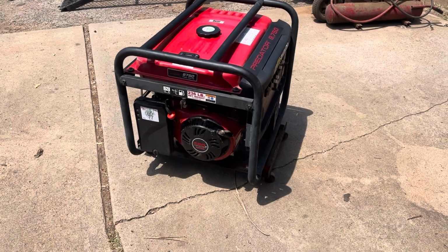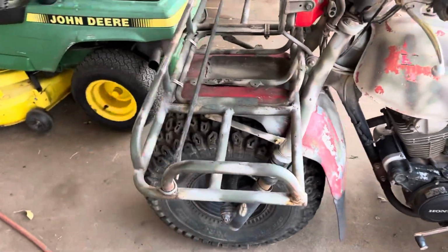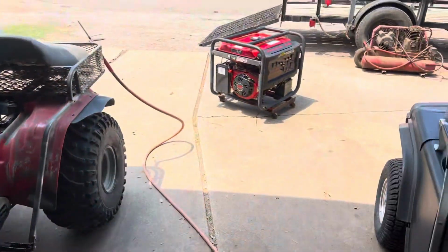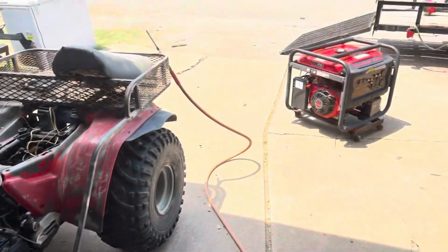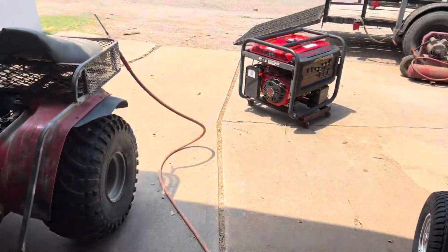Nice little generator for free, huh? All I had to do was purchase this for the money that he wanted, and I told him I'd give him what he wanted for that if he threw that in. He said done. So not too bad.